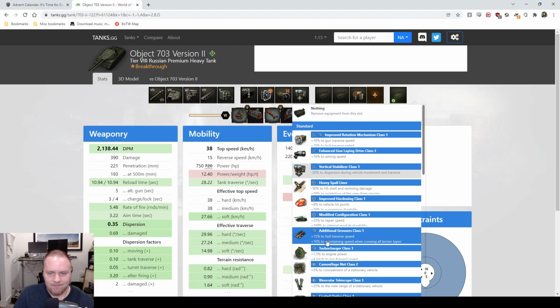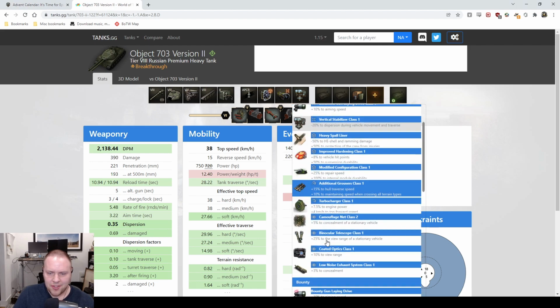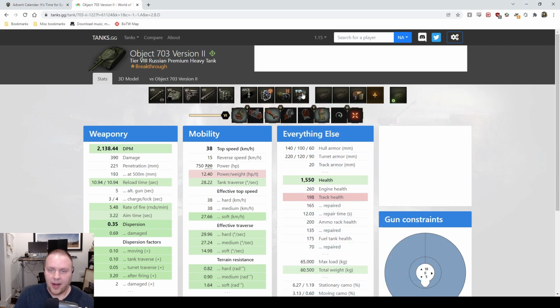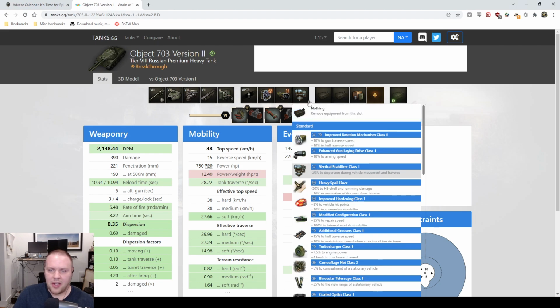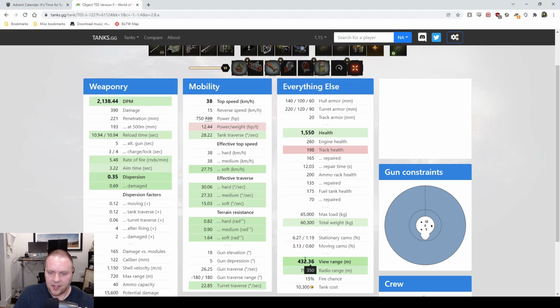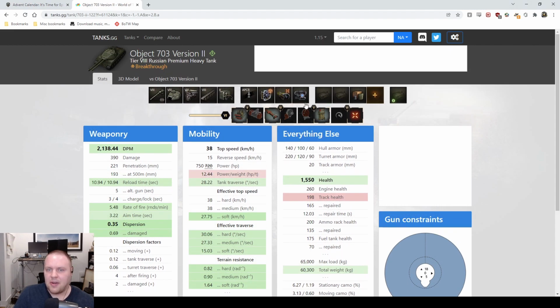So, interesting. I'm in a bit of a quandary with this. Perhaps, if you have a really good setup for equipment, you could potentially, this one's a little bit debatable. You know, this is probably the most vanilla. I suppose you could do optics, but then of course you're still not getting very good view range in this thing. But this is probably where I would go for most people, to be honest.